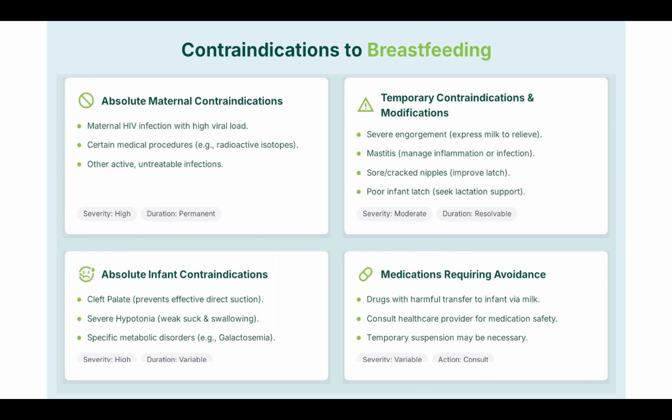Temporary maternal contraindication and modification are most common. If a mother has untreated brucellosis or is on medications like anti-cancer or radioactive compounds, she should temporarily avoid breastfeeding or her expressed milk. If she has herpes simplex virus lesions on the breast or active untreated sputum positive tuberculosis, direct breastfeeding should be avoided, but expressed milk can often be given. For tuberculosis, direct breastfeeding can resume after 2 weeks of treatment and confirmed non-infectiousness. Mothers with hepatitis C who have cracked or bleeding nipples should temporarily stop breastfeeding until nipples heal.